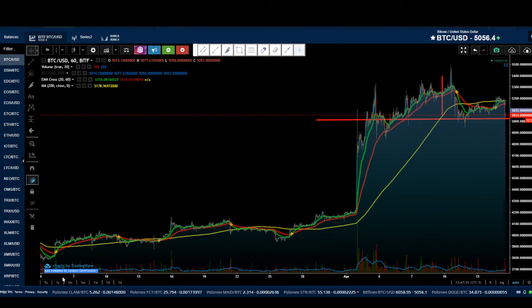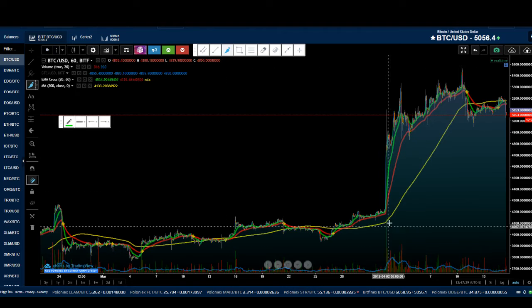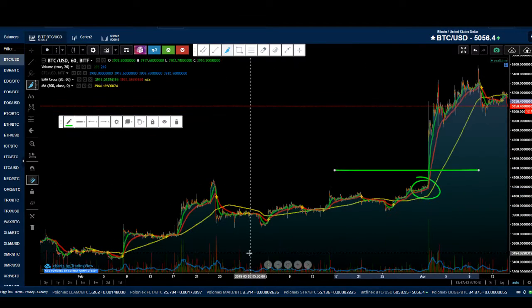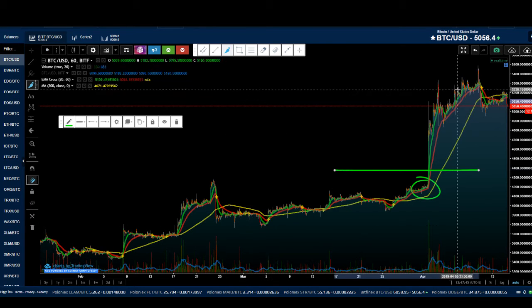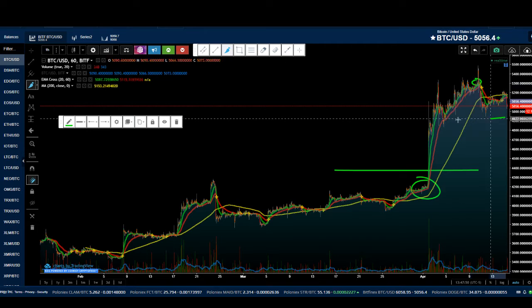It really depends on how you are trading this market. So for example, if you had purchased here and you put your stop loss above this, there's really nothing for you to do. Just hang out and wait for it. If you had purchased here, your stop losses are being hunted right now.